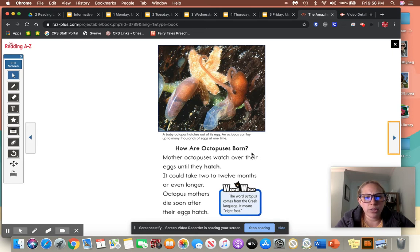How are octopuses born? Mother octopuses watch over their eggs until they hatch. It could take 2 to 12 months or even longer. Octopus mothers die soon after their eggs hatch. Oh, I didn't know that.